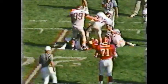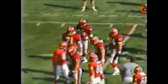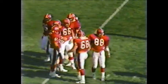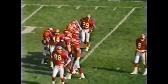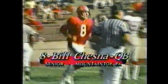Chesna gives to Vince Hall, who doesn't get a whole lot of yardage. T.J. Donahue comes up to make the tackle. In fact, it was a loss on the play of five. Yeah, Donahue has played an excellent game. You know, he's not the biggest linebacker I've ever seen at 6'2", 196 pounds. But he's quick, and he's played very, very aggressively. He's been one of the better defenders.